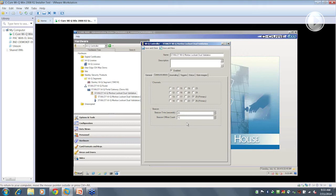And then offline beacon count. So my lock wakes up, tries to communicate to a portal gateway. How many times do I want it to try before I register it as offline? So my portal gateway tries to talk to my lock set. How many times before it registers that it's offline? In my case, I have it set for 15, which translates based upon time. After 5 minutes, I register that door as being offline.